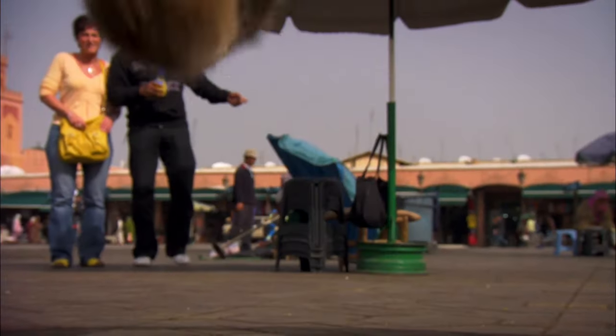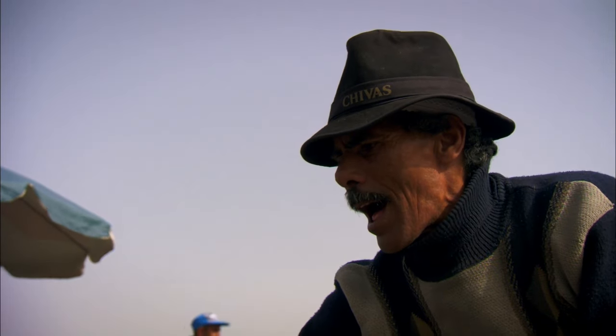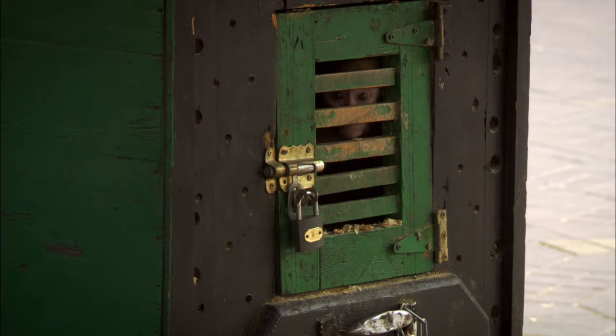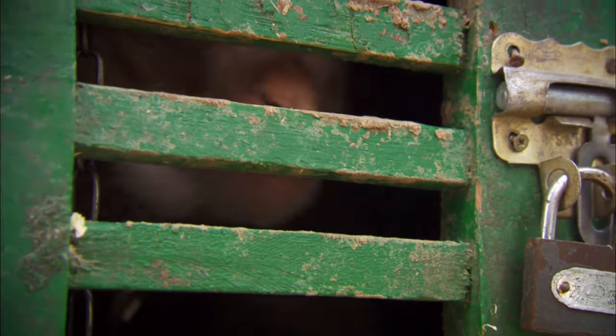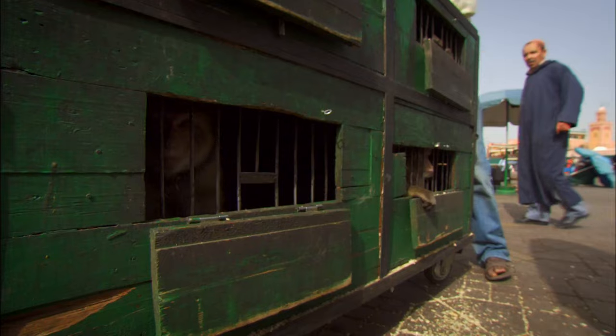Far from its natural habitat, the Barbary macaque, or magot, is also on display. Captured at a very young age, prisoners in tiny cages, these monkeys do insist on making a bid for freedom. What do we know of these animals? What are they? Where do they come from?